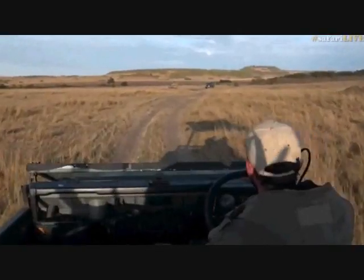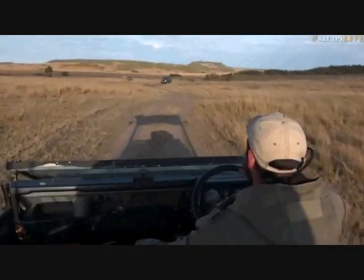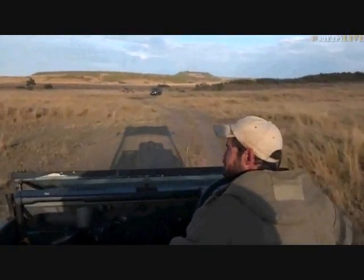We are getting... What will be in the long grass? I don't know. Time will tell.